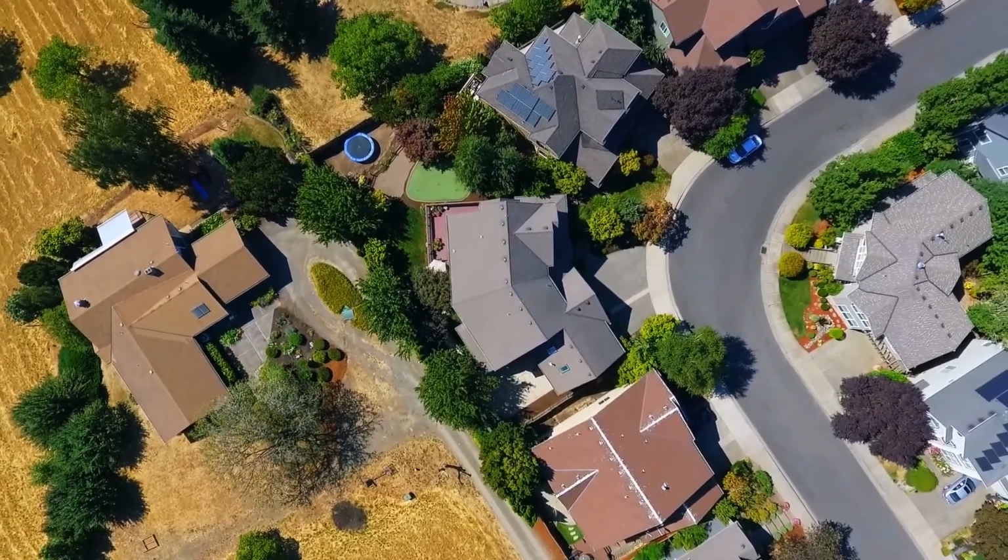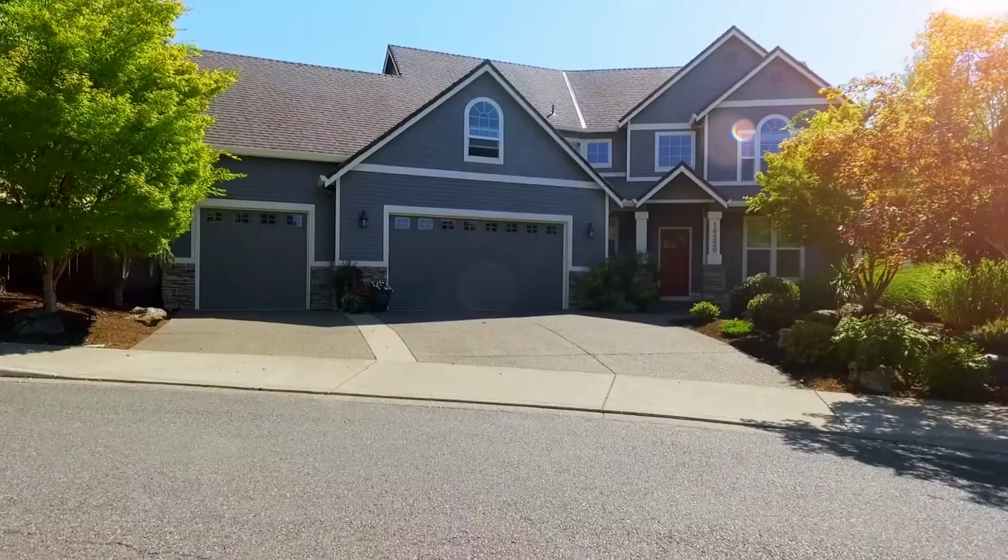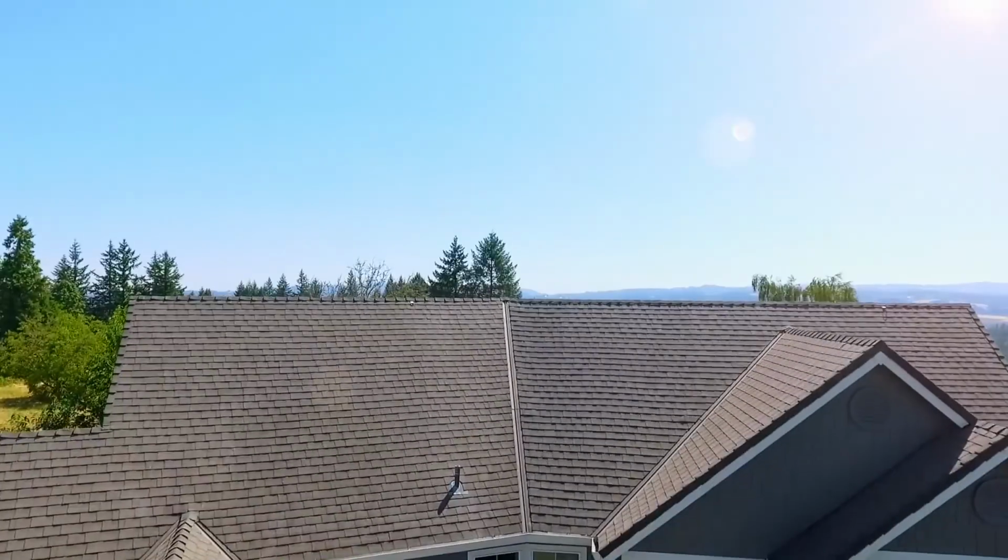A beautiful home in a fantastic location. It's all here ready for you to call home.